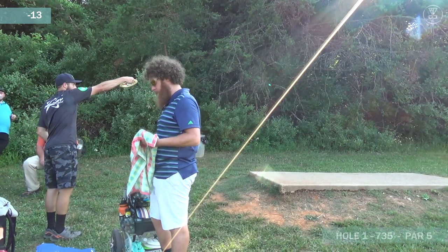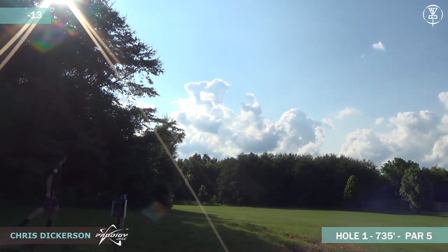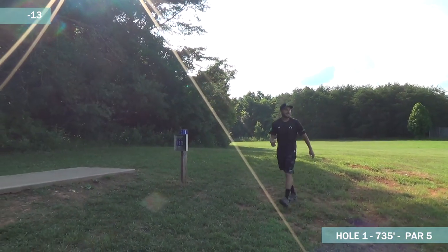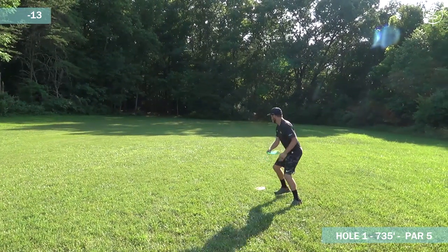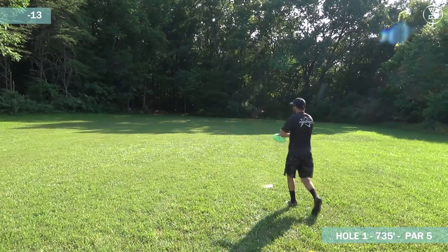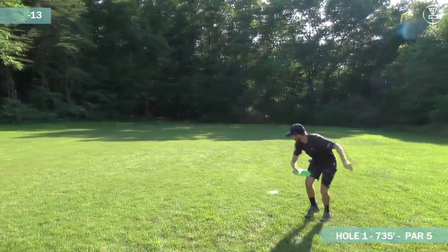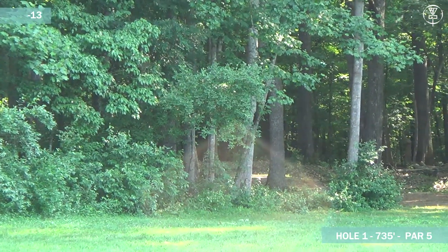Hole one here, 735-foot par 5. Dickerson just throws a hyzer. Anywhere over there for those guys is going to be okay for their second shots. Chris here throwing his second shot. Looked to be, I don't know, a star stamp D1 there. Love those dyes he has on there. And it's looking good. Oh, catches a tree.